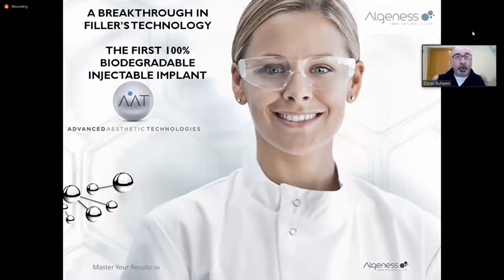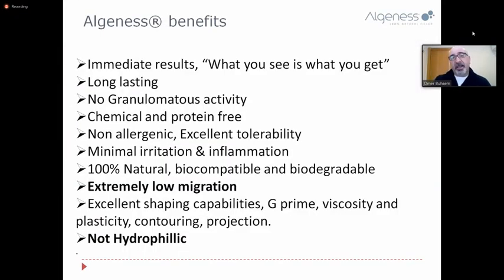You all know the details about the Algeness. It's a 100% biodegradable injectable implant. We call it an injectable implant because it has many advantages and it acts like an implant. But here in the nose and in the temple, these two things are important: extremely low migration and not a hydrophilic filler. In nose injections we don't want swelling, we don't want edema. So hydrocolloid fillers have a big advantage in the nose.